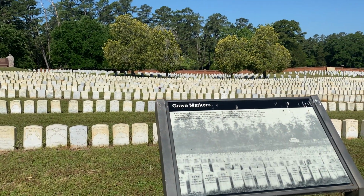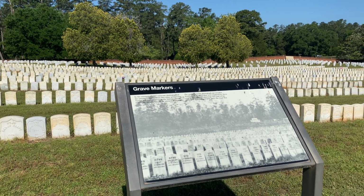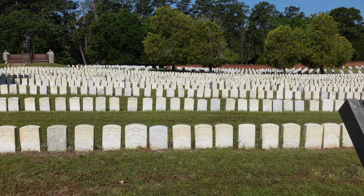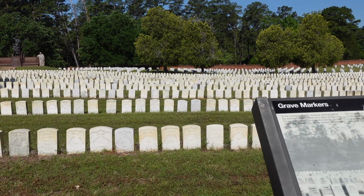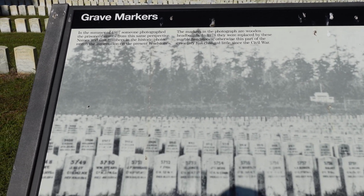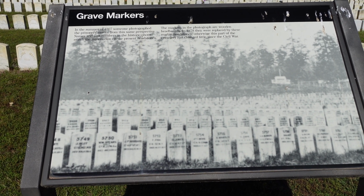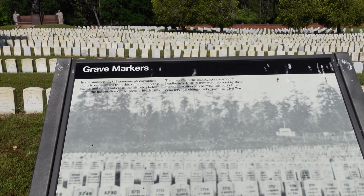So I really enjoy when places use older historic photos and you can kind of compare what things look like today and what they look like at the time in the 1860s. So this is Andersonville today, 2022. You see row after row of markers. Well, here was Andersonville in 1867, and someone photographed this cemetery from this exact spot. So you can kind of see the comparison here, which is always neat to see.